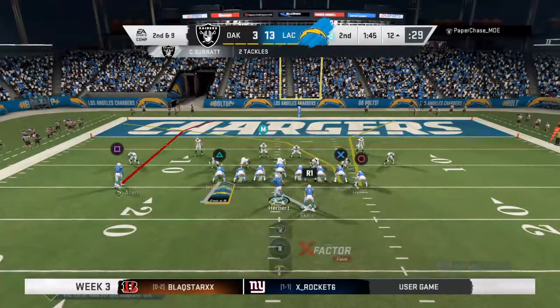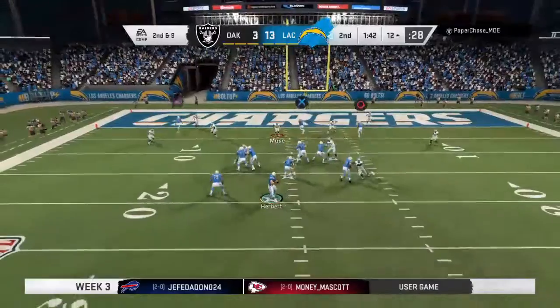And he'll fight his way down right around the 12. Just a yard on the first down carry, so it's 2nd and 9.